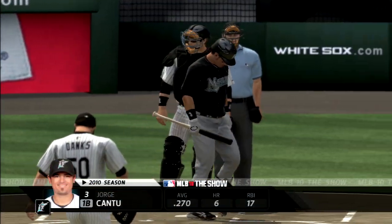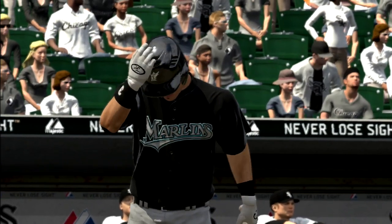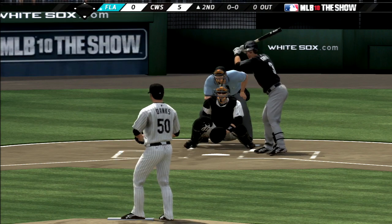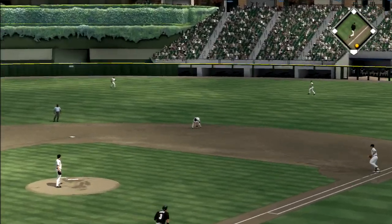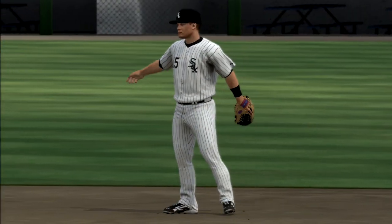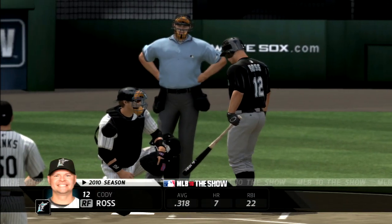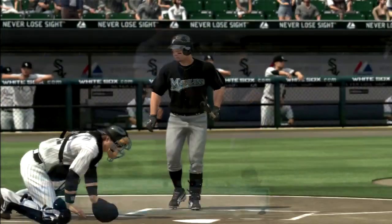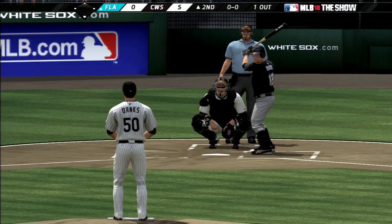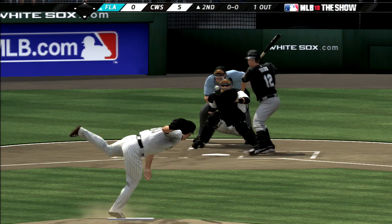Jorge Cantu leads things off now in the top half of the second. Swinging on the first pitch as he hits this one on the ground to second. Throw to first will be in time, and there's one gone here to start the second. Cody Ross steps in now. Now the pitch. And that's high for a ball, 1-0.